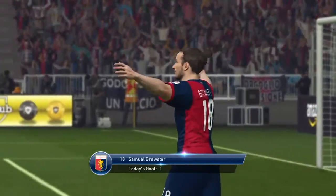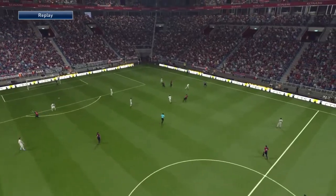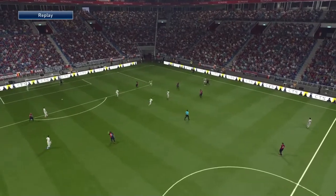What a clean hit. No one gets in the way of that. Well, the technique generates the power in that situation, and once power is assured, any goalkeeper's up against it.